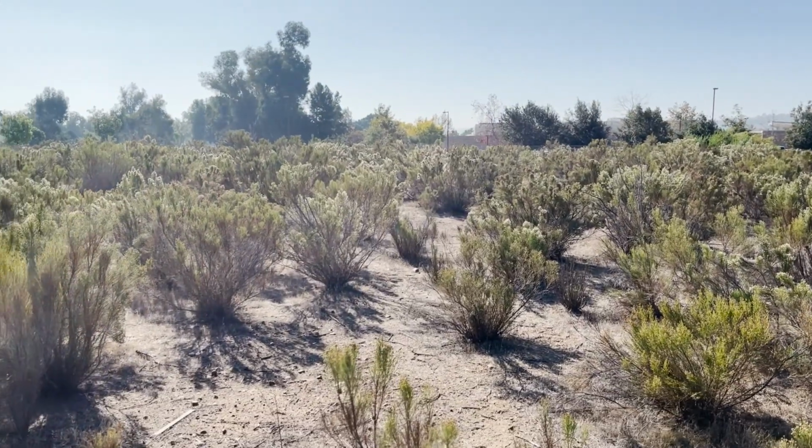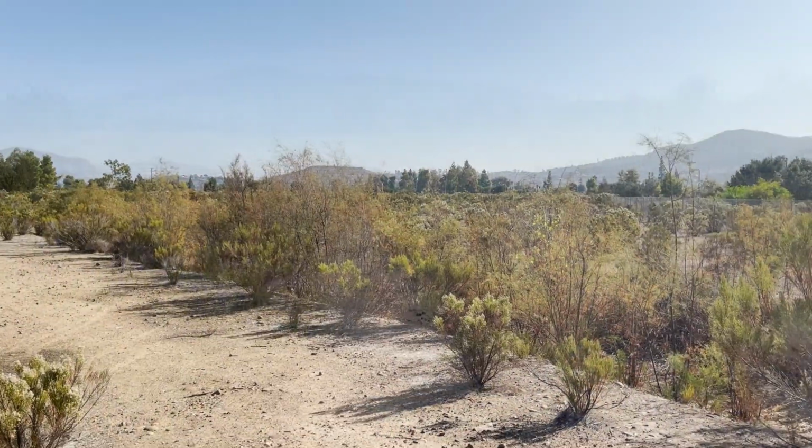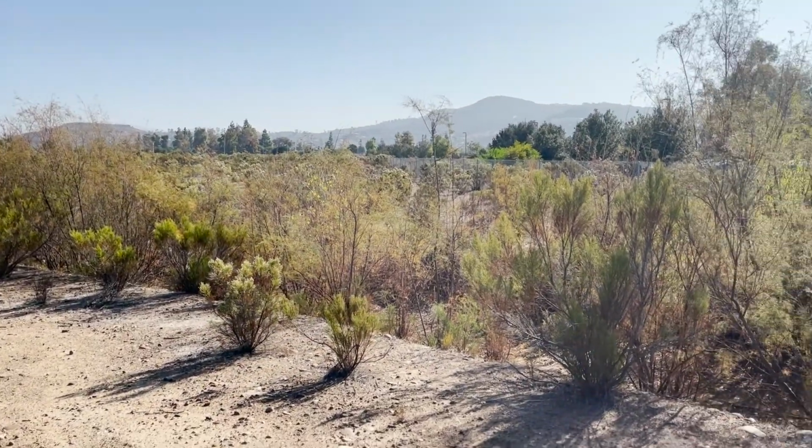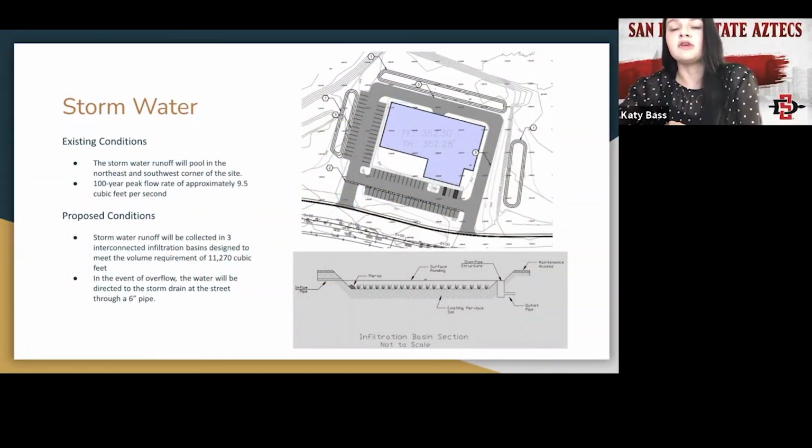For the pre-existing conditions, the site had a slope of approximately 1%. The stormwater runoff currently pools in the northeast and southwest corners. The pre-existing 100-year peak flow rate is approximately 9.5 cubic feet per second.